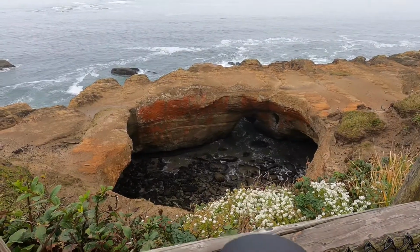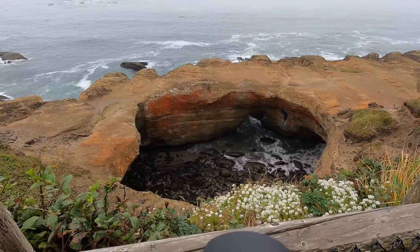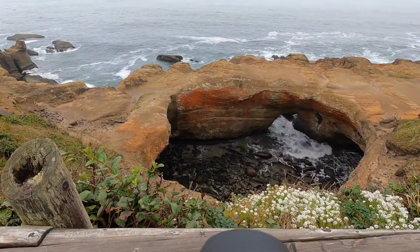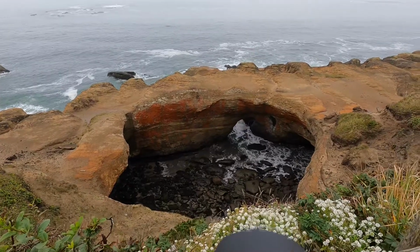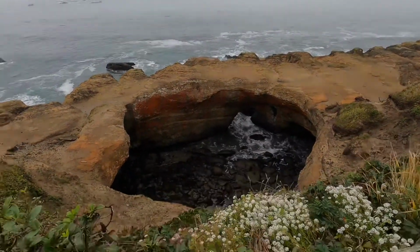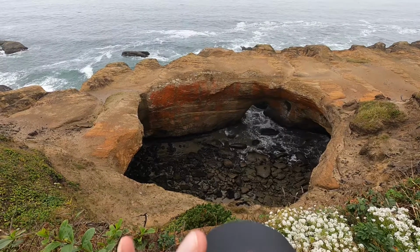All right, welcome back. We are at the Devil's Punch Bowl on the Oregon coast. Now, this right here is a prime example of why you need to do your research before you go to a location. Absolutely. We were really excited to make it out to this location. We had heard so much about the Oregon coast and the many different structures and the views and vistas that were available to us to take pictures. And this is one right here. This right here is called the Devil's Punch Bowl. And you can see how the waves enter on one side.